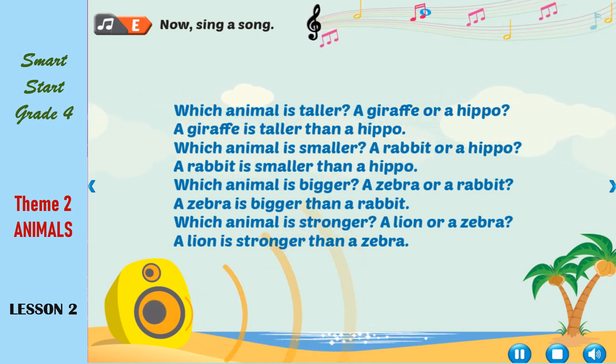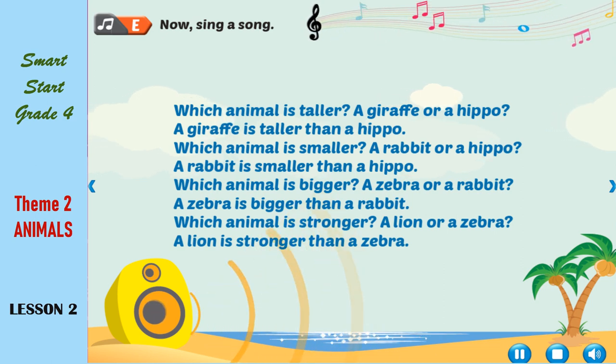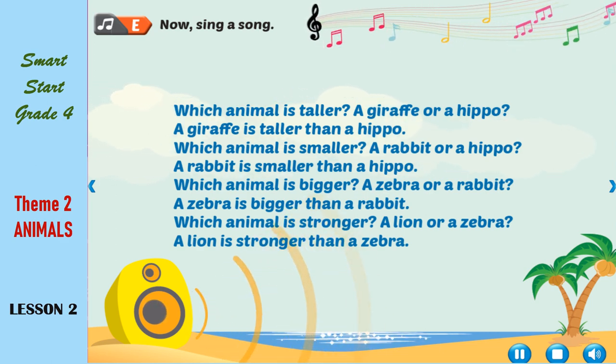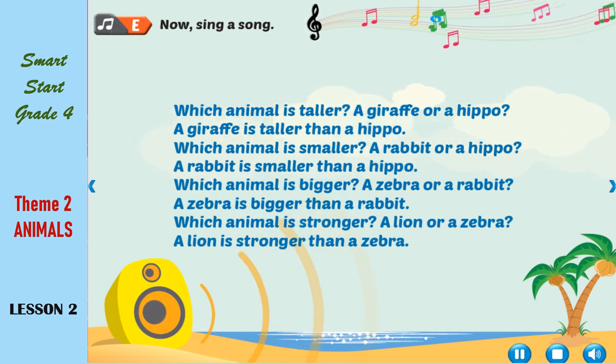Which animal is smaller, a rabbit or a hippo? A rabbit is smaller than a hippo.